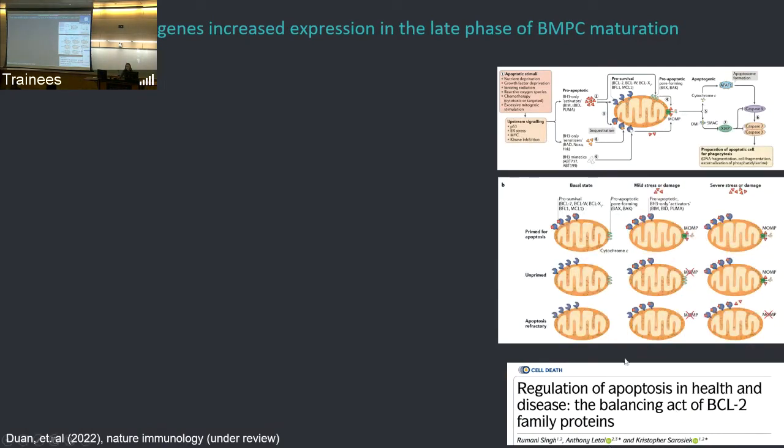This review paper shows that generally MCL1 and BCL2 are pro-survival genes, but BIM is an activator of apoptosis. If the pro-apoptotic genes have higher expression than the pro-survival genes, this cell population is more likely to be primed for apoptosis. But there is another population called the apoptosis refractory cell population, which doesn't have the pore-forming genes, BAX and BAK. So in this cell population, no matter how highly the pro-apoptotic genes are expressed, they are not likely to be primed for apoptosis.